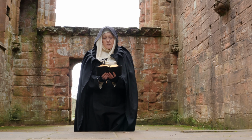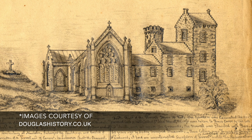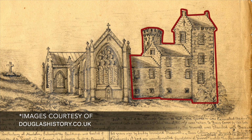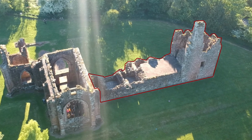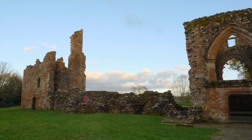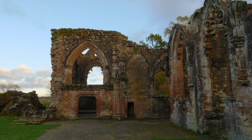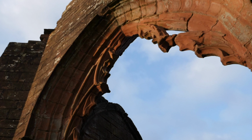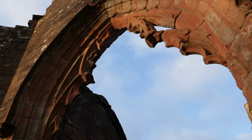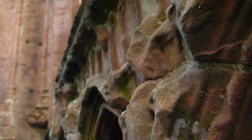Archibald the Grim replaced the nuns, turning the abbey into a collegiate church for monks. The buildings were extended over time, including an additional and adjoining tower house. It was occupied and used for various purposes of significance by the local community until it was abandoned around 1700. Unfortunately, the abbey fell out of use and into disrepair. The weather and pollution have taken their toll and have eroded some of the carvings.